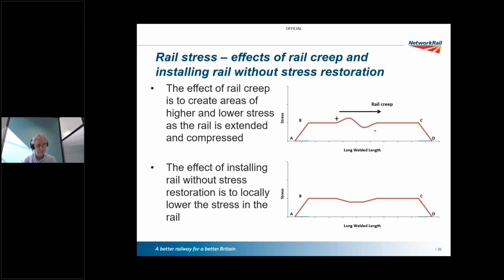The bottom diagram shows the effect of replacing a rail without stress restoration. This causes a local loss of stress and SFT. And whilst a single event may be tolerable, the effect of multiple defect removal will have a detrimental effect over time. And this is why stress restoration following rail changing is really important.